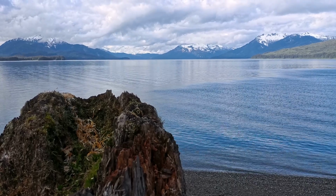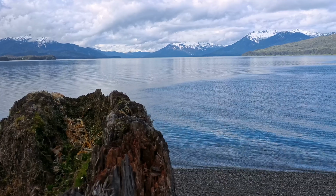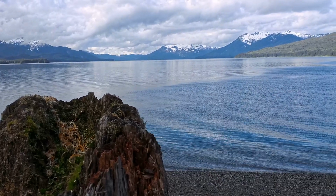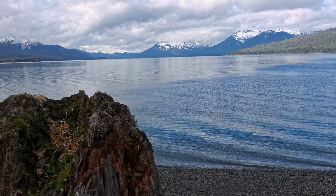We've barely made it 20 feet. And we've been stuck in this spot taking pictures because it's just too dang beautiful. And listen to that water. It's so peaceful.